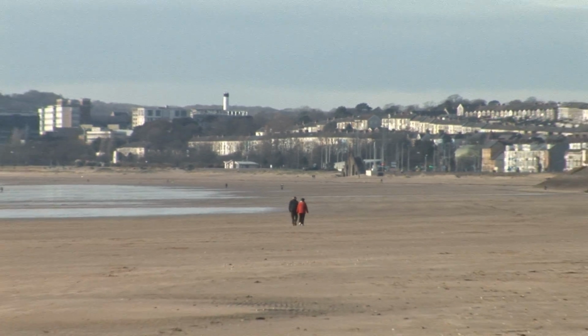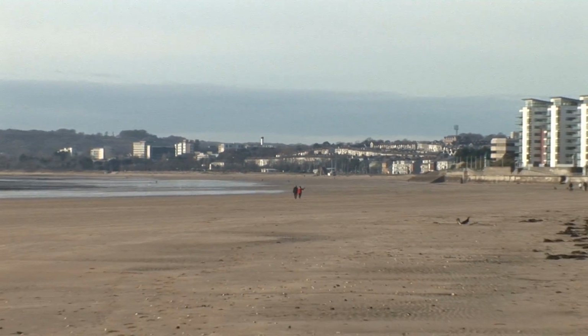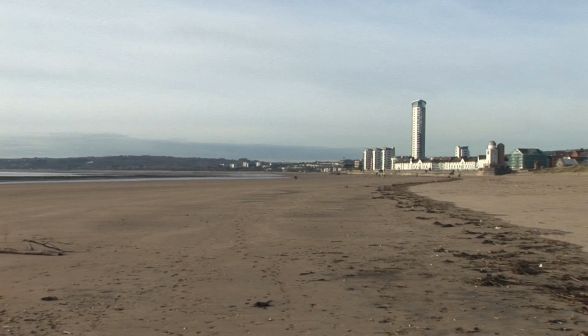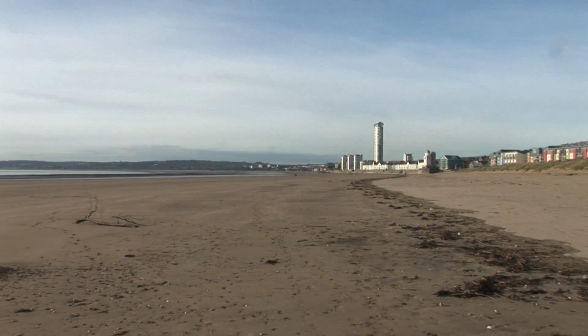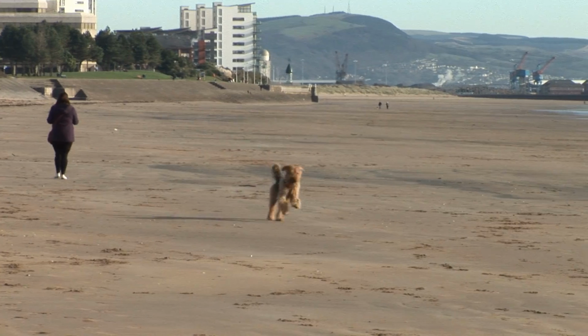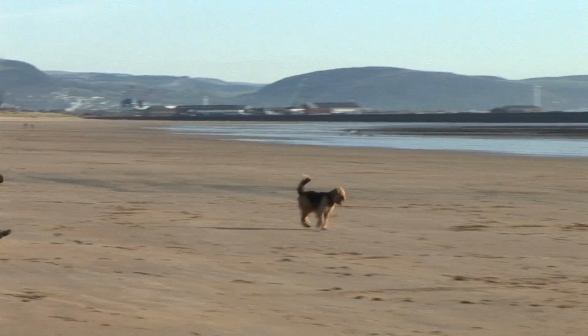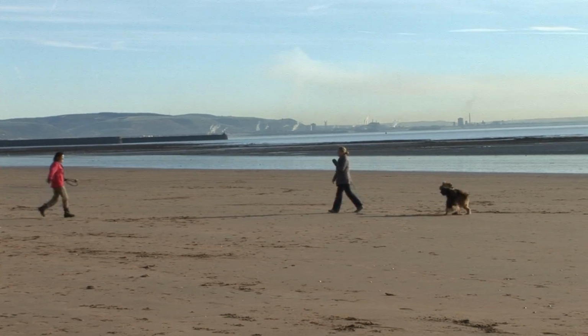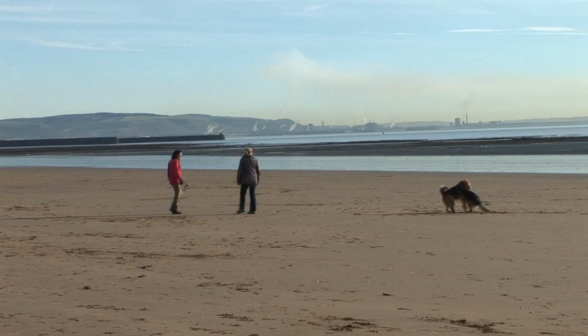Over the 120 years of its design life, the Swansea Bay Tidal Lagoon would provide roughly 400 gigawatt hours of electricity every year. That's equivalent to powering 107,000 homes, or Swansea's annual domestic electricity use.